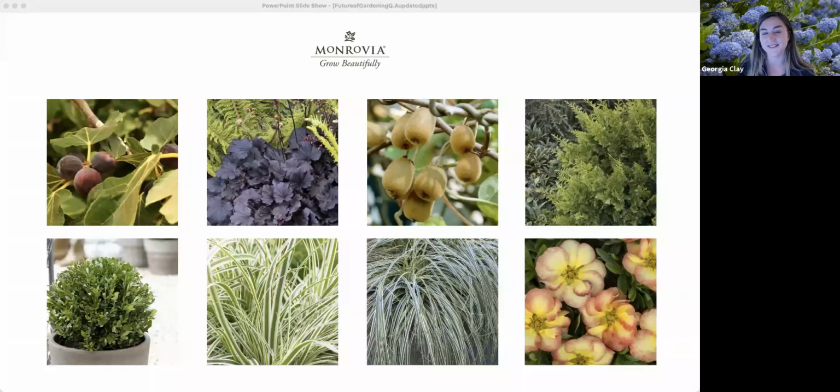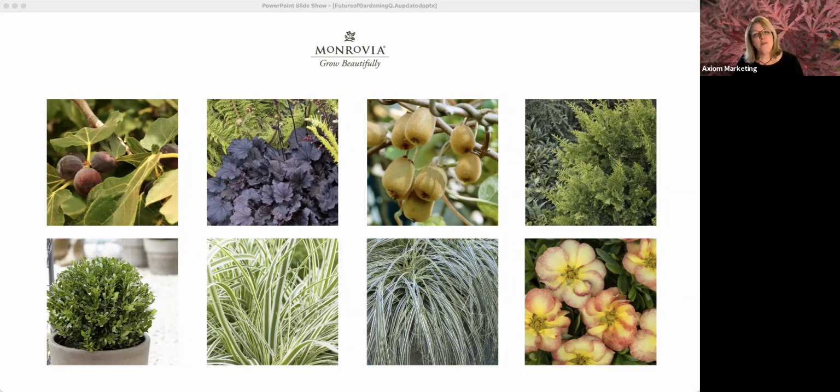7 through 9. What is the Latin name of jade waves? It is Chamaecyparis obtusa, and the cultivar name, relatively obscure, but it's Monure. Excellent. How big does Dark Star 9 bark get? That will get about 5 feet tall by 4 feet wide.